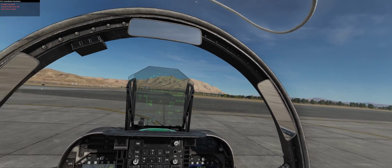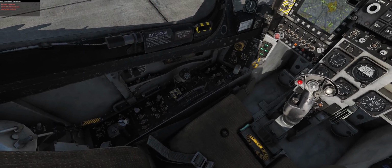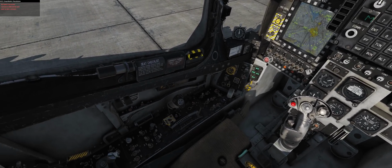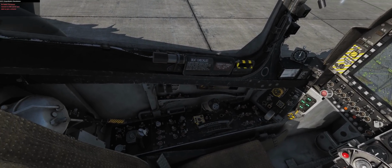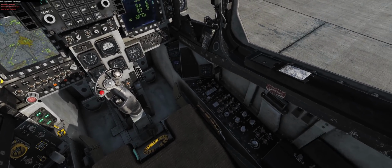I am of course using TrackIR, which is why it's going to be a little bit bouncy while we look around. What I wanted to do here was just give you a brief first impressions. I am in no way a master of this aircraft. I have had it for some months and I've been taking my sweet time just learning how to manage it and how to work with it and just getting very comfortable with it.